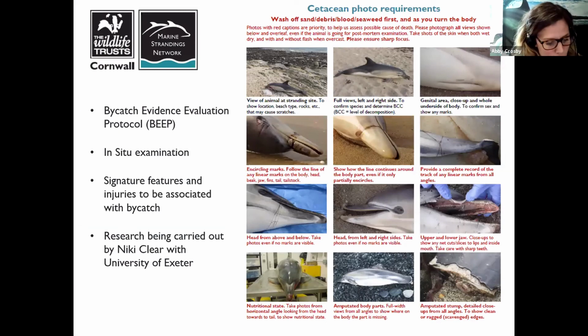Now, what you've got to remember, it's not just post-mortems. So as you heard just then, only 34 animals out of 245 which stranded in 2019 went to post-mortem. So what about the 211 carcasses that were left behind? You know, we're losing invaluable data there.